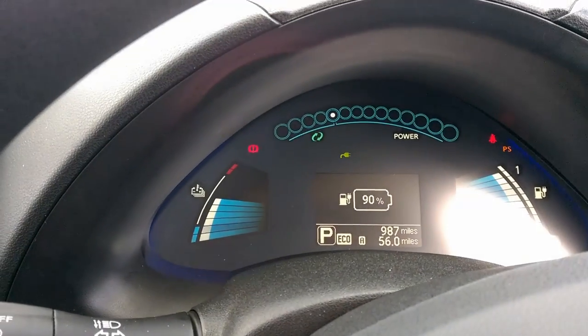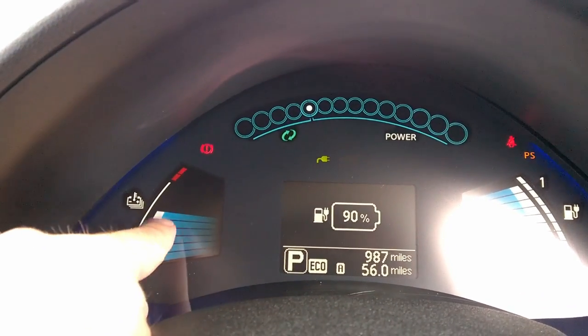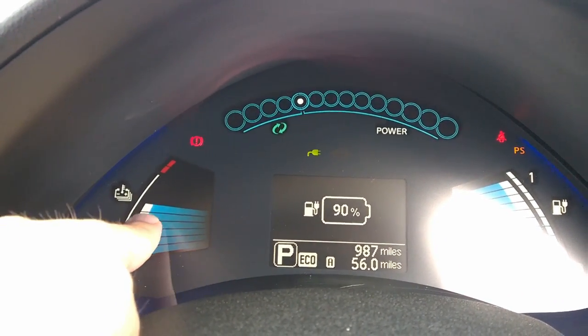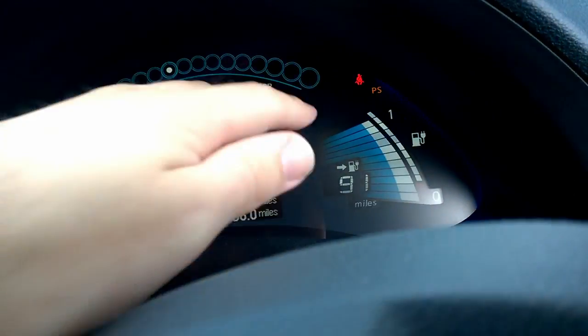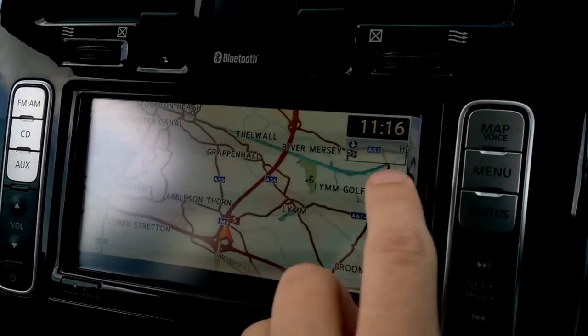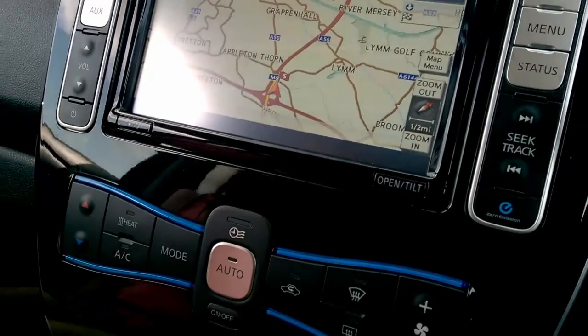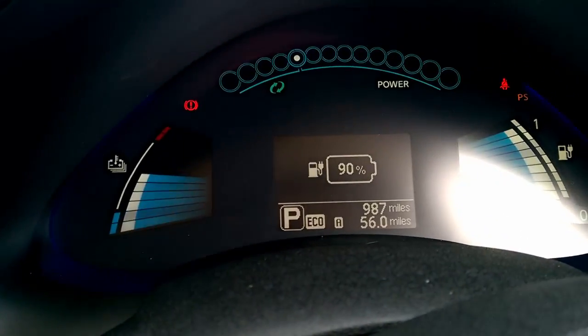Right, shall we unplug? We're at 90%. Sounds like a plan. We've got one extra bar on the thermometer, probably because we've gone past 80%. And the guessometer is saying 91, so let's go and unplug it and we'll carry on to Keel services, which hopefully is working. Been in what, about 20 minutes? 20 odd minutes, something like that, not long.